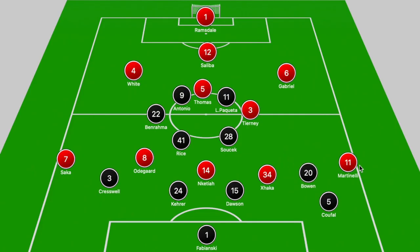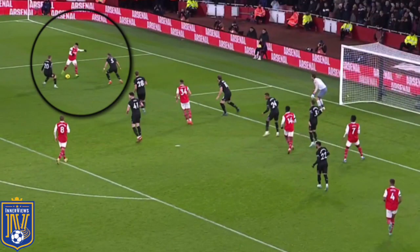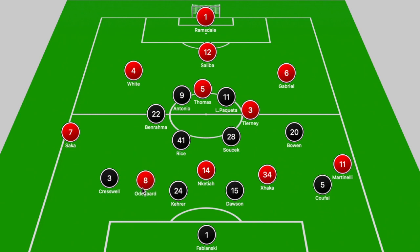Out in the wider areas, when Martinelli did get on the ball, Bowen did a very good job of dropping back deeper to protect his fullback, and Martinelli struggled to have an impact in those 1v2 situations. Over on the right-hand side, Saka would drop off deeper to pick up the ball, and you'd see Odegaard occupying the left back and the left center back, and there were situations where you had White even making the overlapping run to try to combine with Saka, but even down those sides, Arsenal struggled to have an impact in the final third.